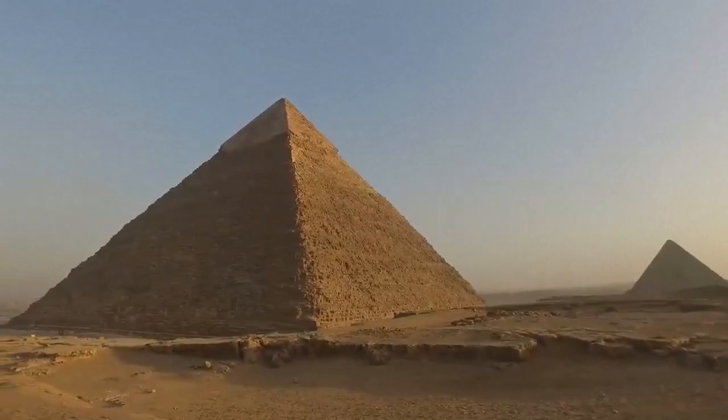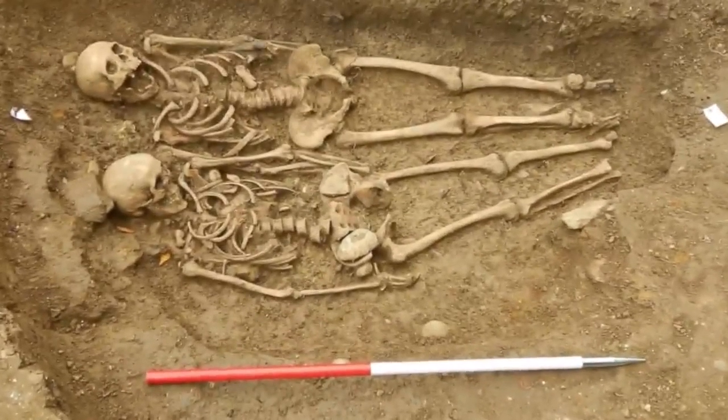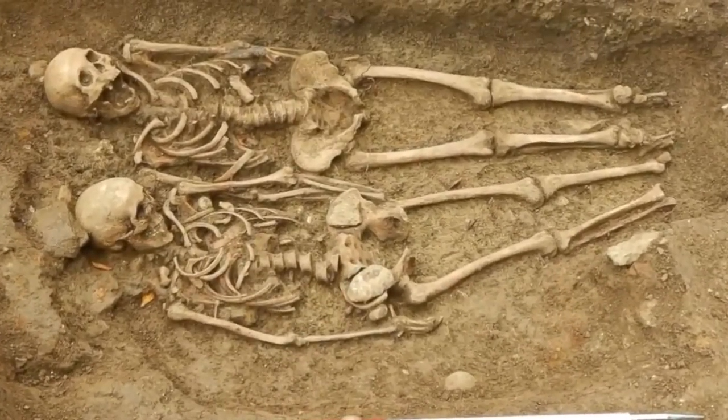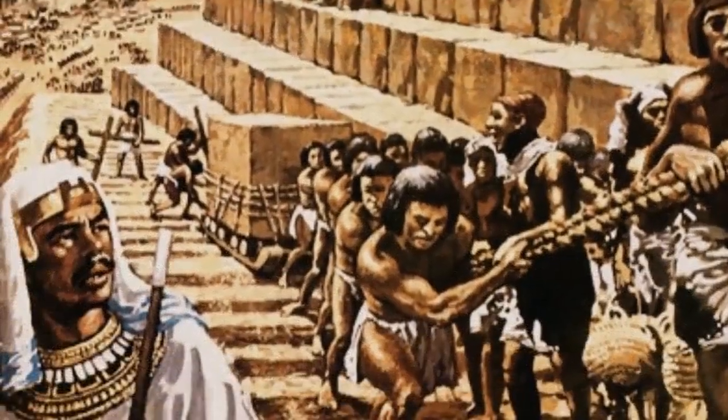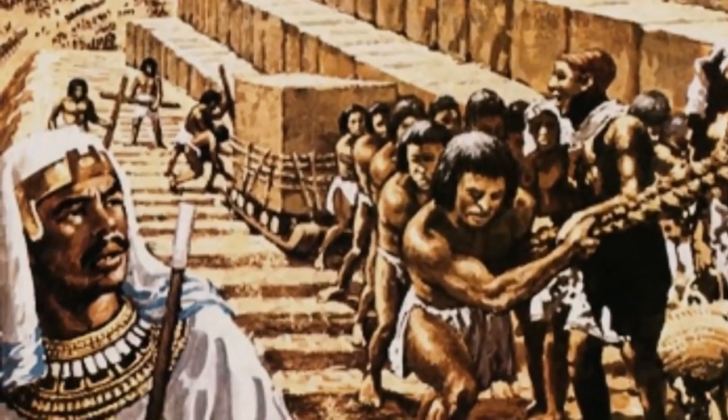The tombs of the pyramid builders. The Necropolis, located south of the plateau of Giza, where the world-famous pyramids of Khufu, Cheops, and Menkaure stand, is a unique and fascinating discovery that was made by accident in April 1990.